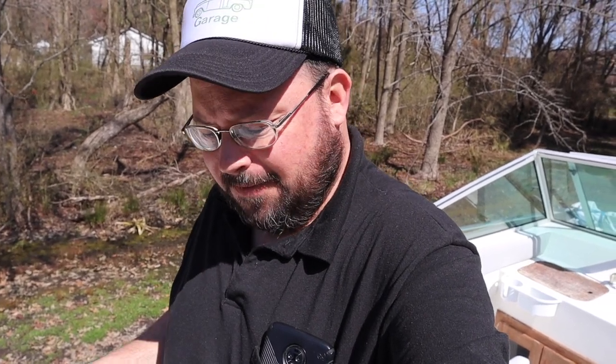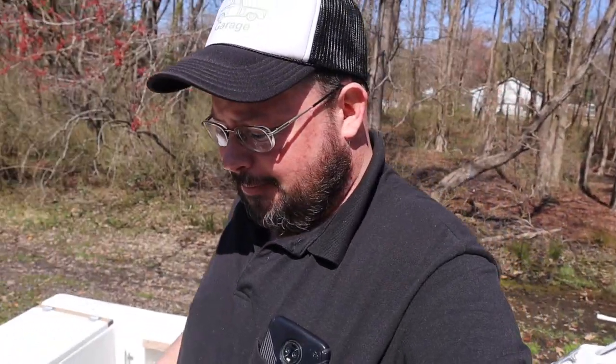I couldn't really record pressure washing in the boat because there's so many different angles and cubbies and everything, and man, that pressure washer would hit that and spray me in the face and spray water everywhere. So it just wasn't an option. So I did show you what it looked like. Let's see what it looks like now.